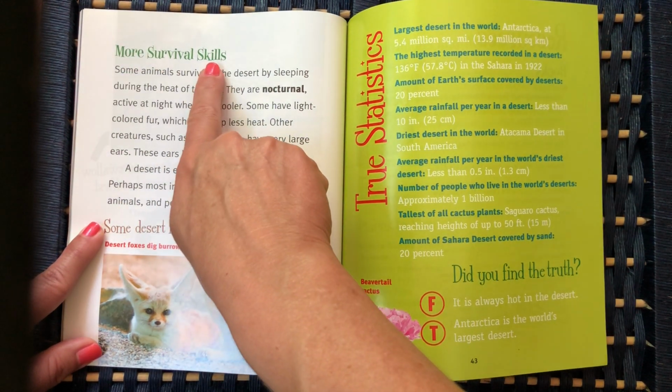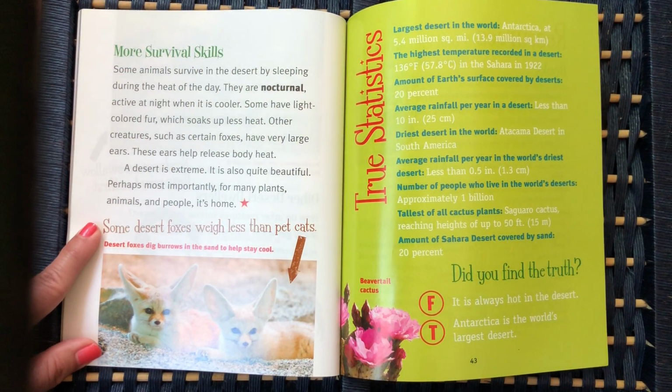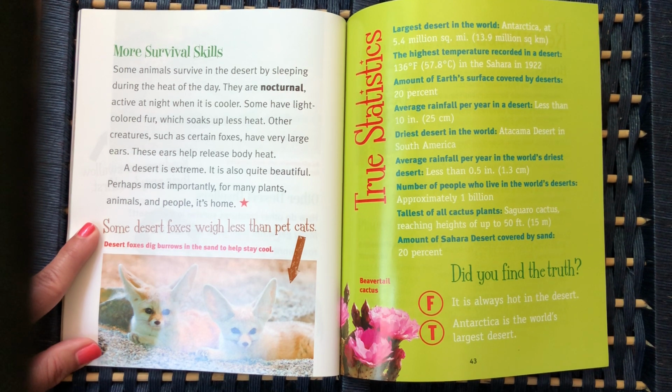More survival skills. Some animals survive in the desert by sleeping during the heat of the day. They are nocturnal, active at night when it is cooler. Some have light-colored fur, which soaks up less heat. Other creatures, such as certain foxes, have very large ears. These ears help release body heat.